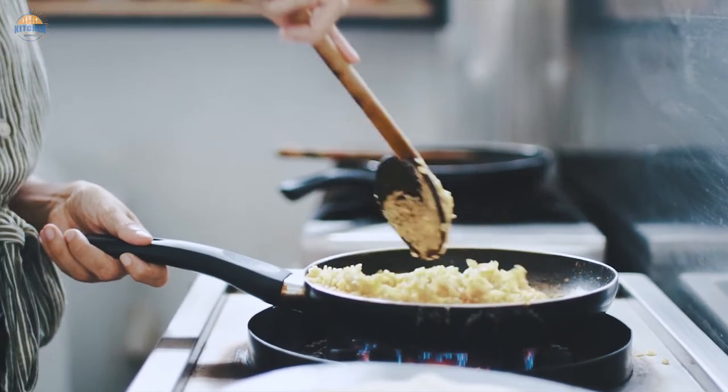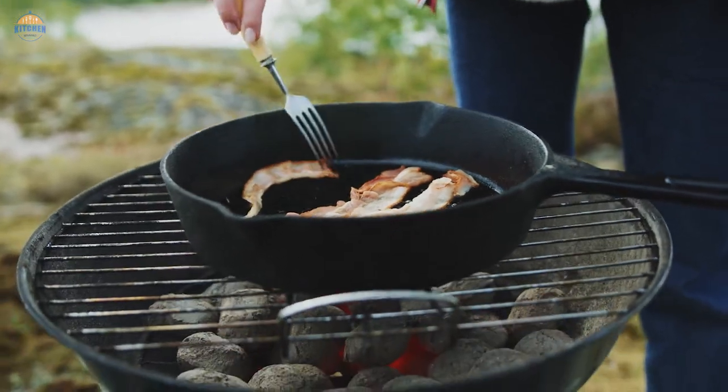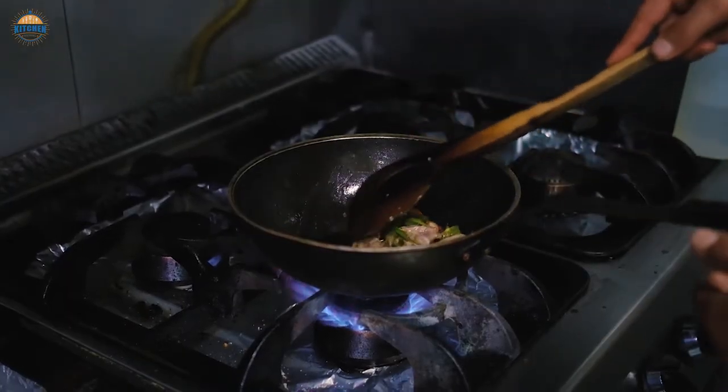Choose one with a tight-fitting lid so that moisture doesn't escape while your bird cooks. Also, make sure it has deep sides so that oil doesn't drip off during frying. When shopping for this item, be sure to consider size as well. A large pan will accommodate more pieces at once than a smaller one will.